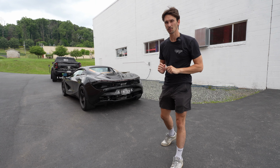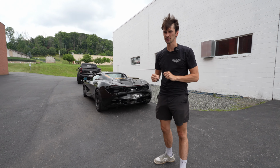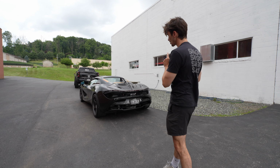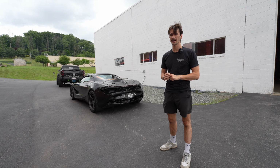The only problem that the 720S has, a little bit unreliable, but the sound is not there from factory. You can do downpipes or an X-pipe or some other setup, and it sounds okay, but this car is so unique, so high-pitched, the best-sounding 720S out there.